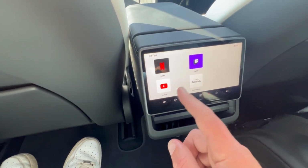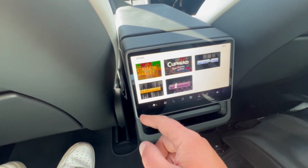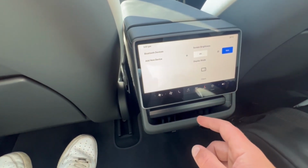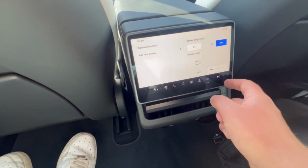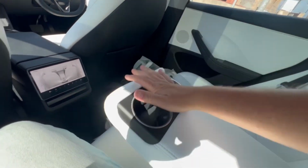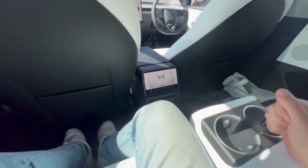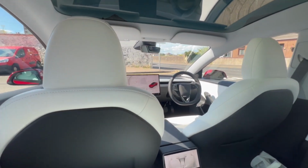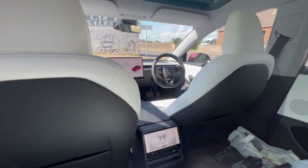Again, you can watch Netflix, YouTube, Twitch. In the back you can play games, and you have a couple of settings for adding devices, screen brightness, etc. and volume control there. You also have this fold down armrest which has two cup holders, and yeah, a nice comfy place to be in the back. Nice panoramic sunroof which goes all the way across. Yeah, it's a nice place to be.